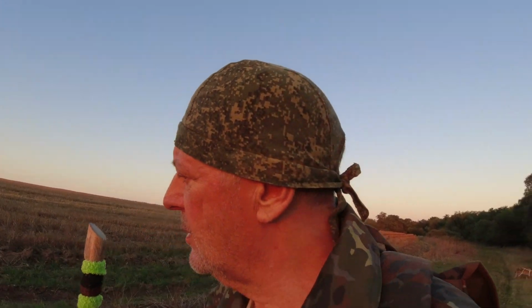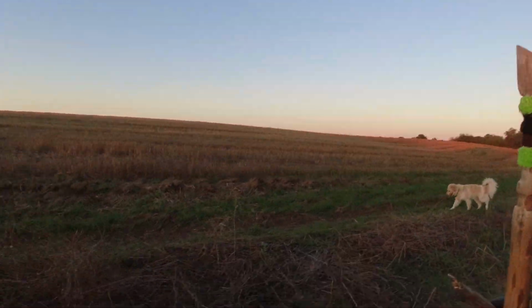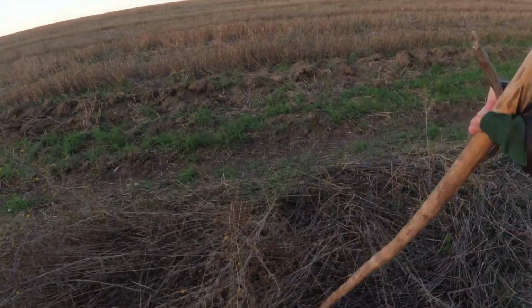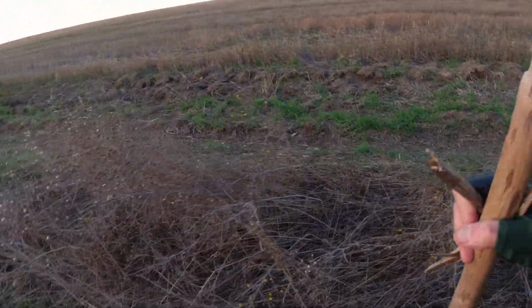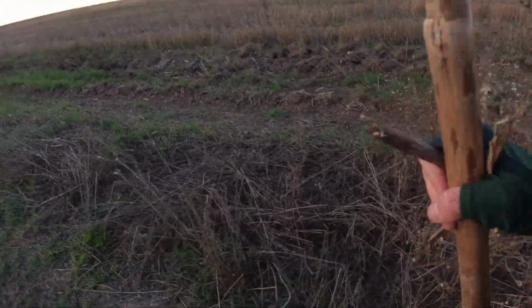Dried leftovers from the sunflowers, dried sunflowers. This in itself, if you wanted to grab some of this and break it up, would be a tinder, if not a kindling, certainly a kindling. So let's have a look.